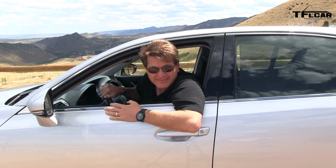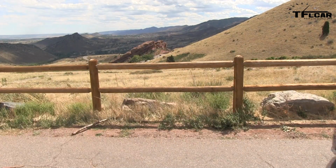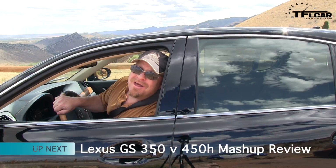Guess what I'm driving? I bet you know. And can you guess what I'm driving? Stay tuned, you're gonna find out on the Fast Lane Car.